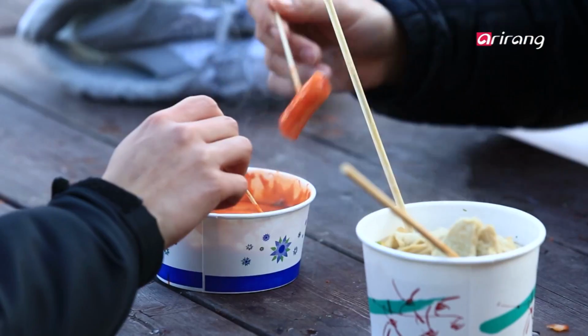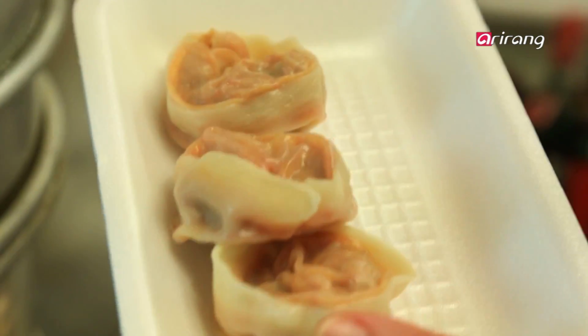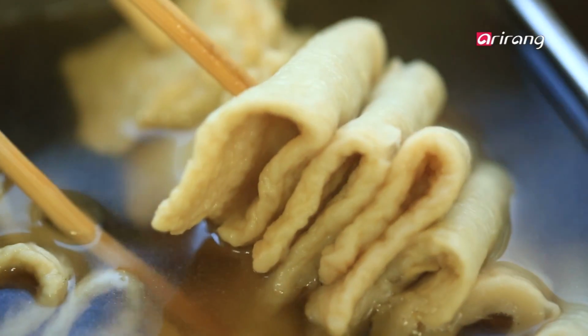All right, so if you've had Korean street food before, then you'll know that there's nothing better. Unless you're talking about street food by a snowy mountainside. You know, when you're out on the slopes, you gotta have some hot and spicy food because it completely thaws you out, no longer frozen.